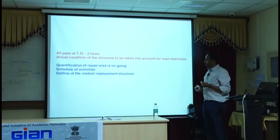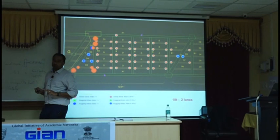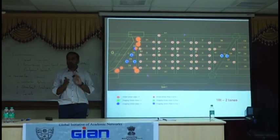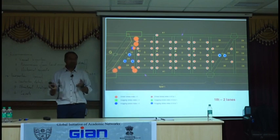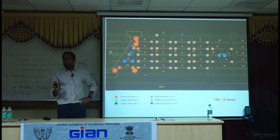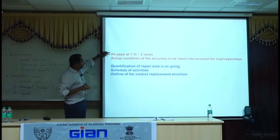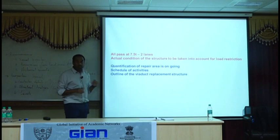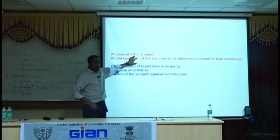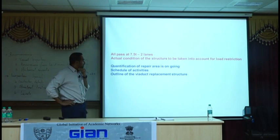So at the end, what the client wanted was ultimately 2 lanes to be open. They were happy if the 2 lanes were 7.5 ton restriction, which is normal for a lot of those bridges around it. They were happy enough to pay for that repair. So that's how we went into tender. We said 7.5 tons, 2 lanes has to be open. Whatever repair schedules they believe they can do that'll achieve 7.5 tons, 2 lanes will be accepted. Does that make sense?